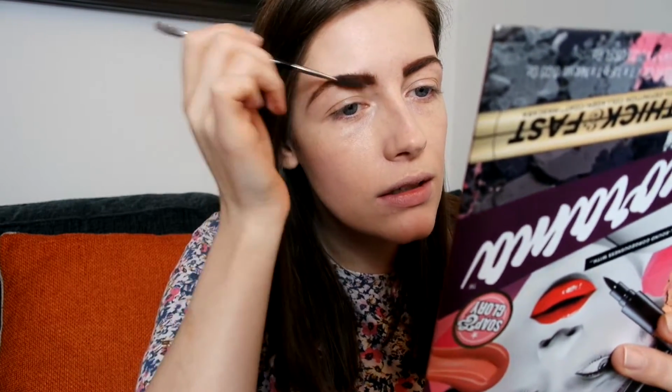Right, let's see if we can pull this back. I mean, I think they look so dark on camera. And yeah, in real life they don't look much better either, to be honest. I think I've got tadpole eyebrows going on. So let's just get started on eyes and hopefully it'll tone the eyebrows down as we go further.